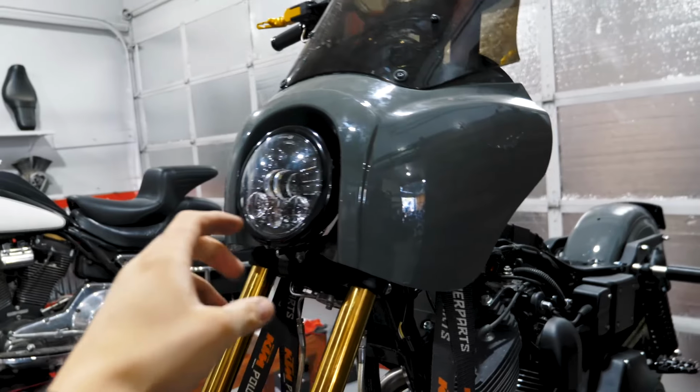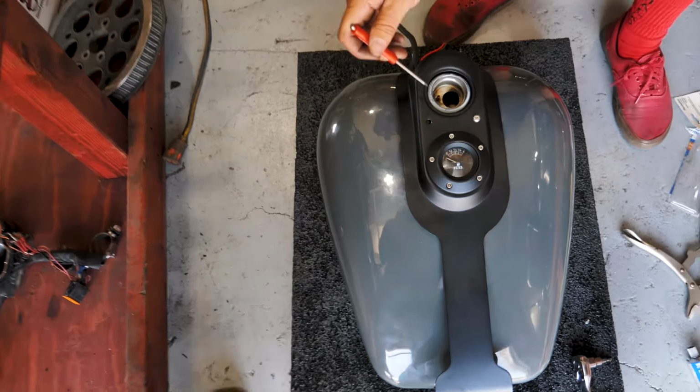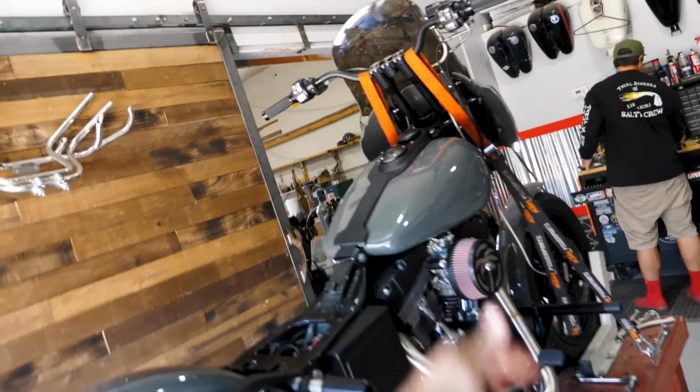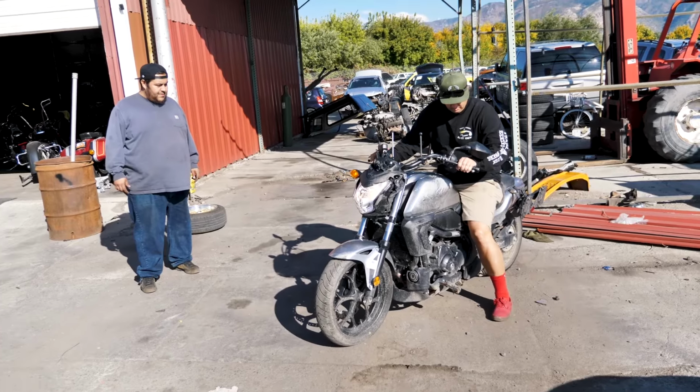Boom. Headlight's in. This is the headlight from San Jose Customs with integrated blinkers. Dash is in, going on. Gas tank's all going together. Wheels are on. Tank is together and on. Just gotta fill everything with fluids. Throw the seat on. Dude, nice bike.